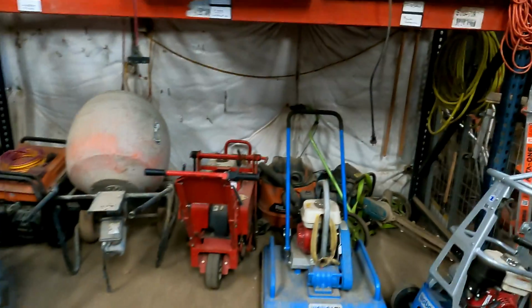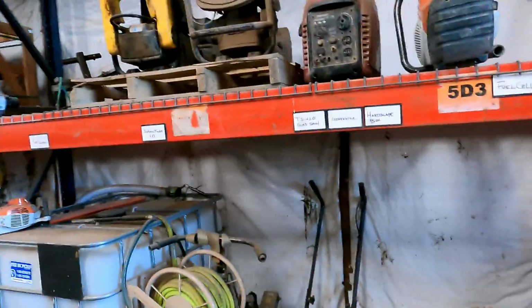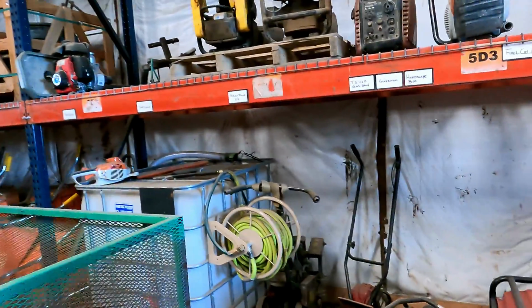Everything's labeled really well. Obviously, IQ Salt roller compactor, CR5. Nothing's where it's supposed to be. It's labeled, but nothing went back to it. Well, theoretically, I love it anyhow.